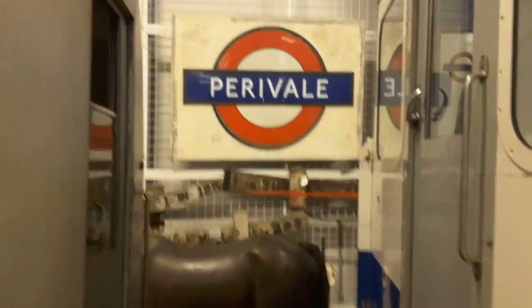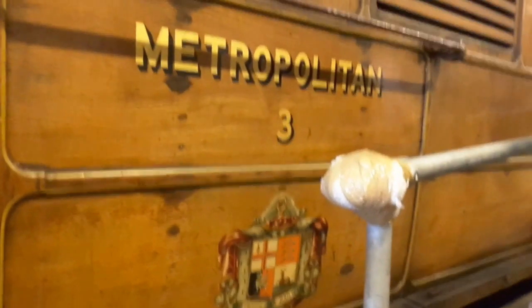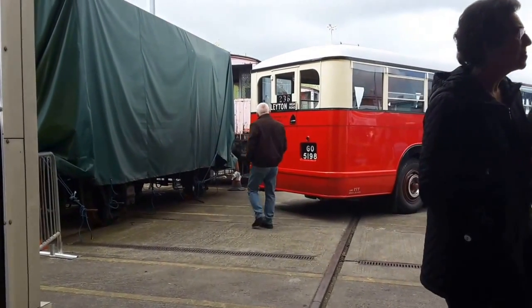Wow. Oh, look. Oh, Perivale. That's the old side. Metropolitan 3. Metropolitan 1, I know, lives in Quainton Road depot, near Aylesbury in Buckinghamshire. It's an old omnibus.